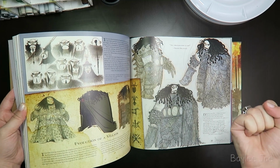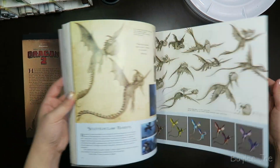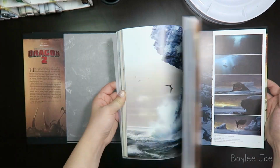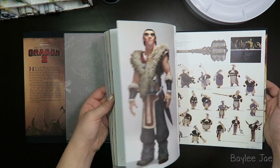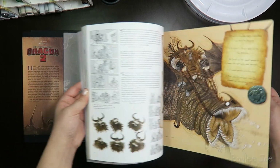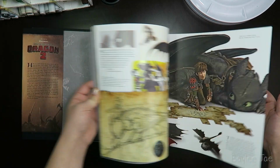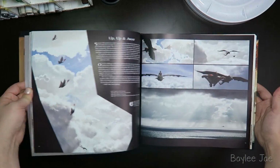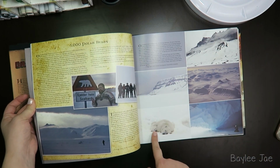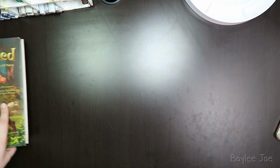So cool. Concept art is just so cool. Seeing the different designs, seeing their thought process in a way of how the characters came to be. And these art books contain only a small fraction of the art that actually went into creating these movies. It's insane how much they could make. The book would be so huge. So that is How to Train Your Dragon 2. Polar bear with a baby. Okay, done. We have 2 books left and this video's done.